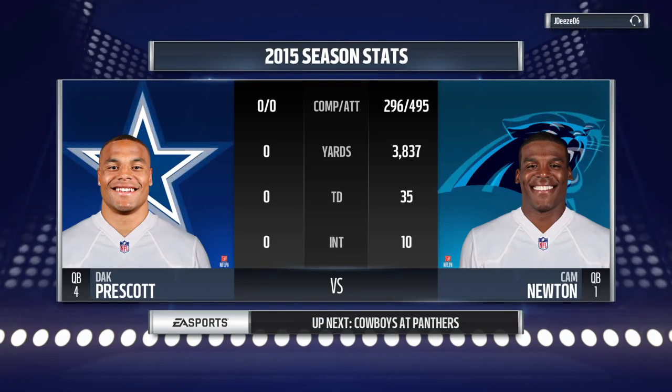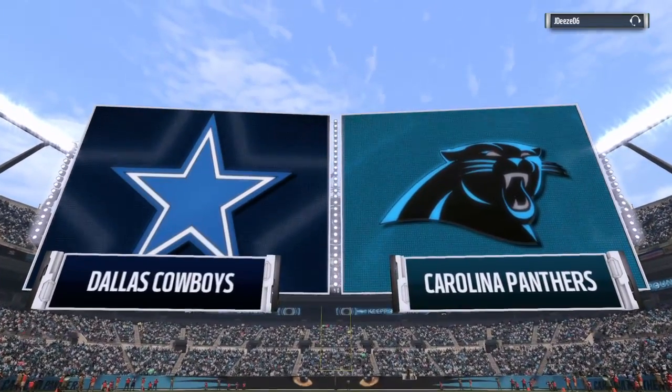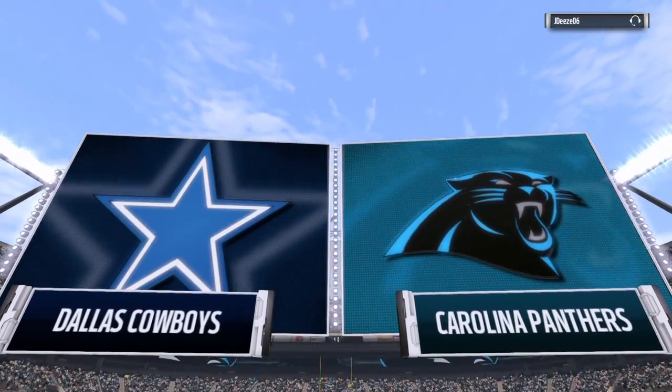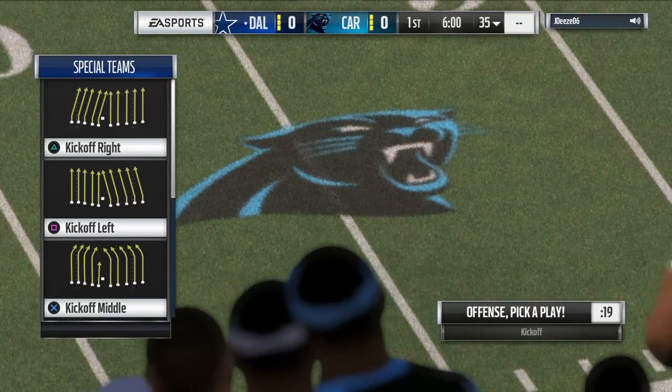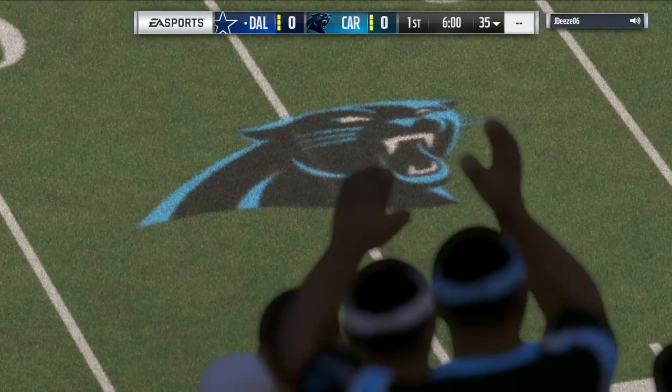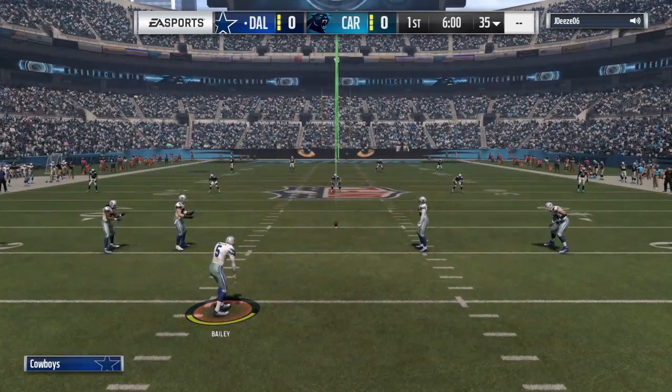To the NFL on EA Sports. Anticipation is mounting for today's game, and we've got two quarterbacks looking to make an impact. It's the Cowboys going up against the Panthers. With that, we head up to Charlotte, where we'll hook up with our commentators, Brandon Godden and Charles Davis at Bank of America Stadium. Gentlemen.